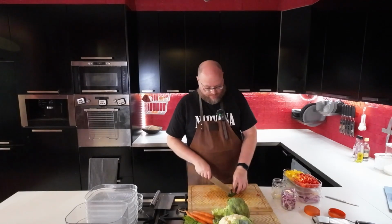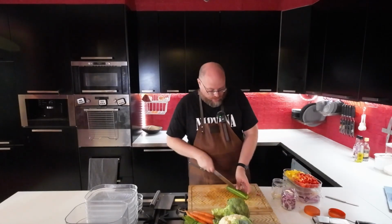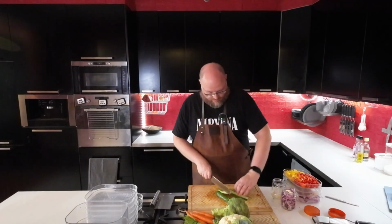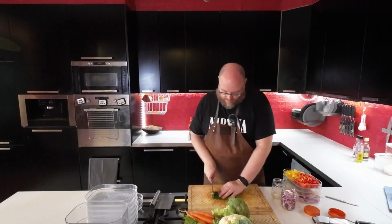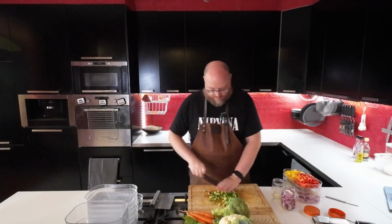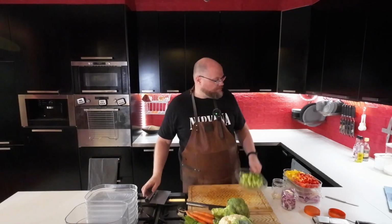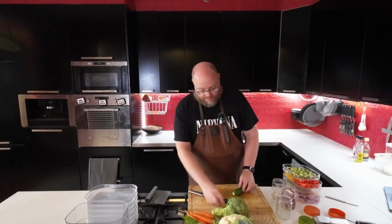Okay, next up, some cucumber. So this one I'm just going to cut into cubes for my couscous salad. And then I have some more cucumber that I'm just gonna slice for my pickled cucumbers.